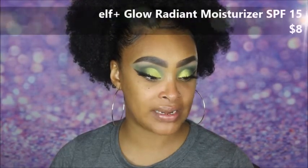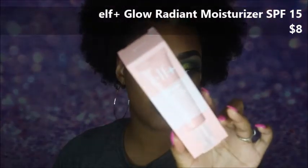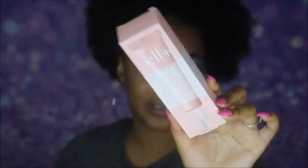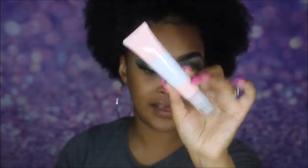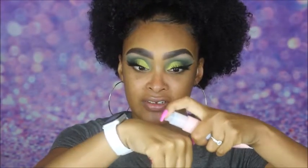I'm going to use this moisturizer right here. This is the e.l.f.+ Glow Radiant Moisturizer. It has coconut and hyaluronic acid, and it also has SPF 15 in it, so that's perfect for summertime, so you can protect your skin from the sun's rays. Really, really nice packaging. I love how you just take the top off and then there's a little squeezy tube on the other side. That's really convenient.